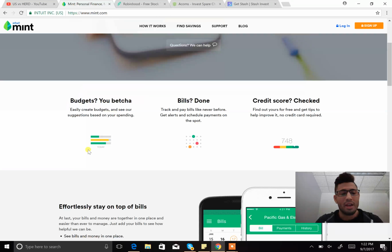So it'll give you a little bit of hints on what you should be doing to improve your saving. For example, if you set a goal of, let's say, $15 a week on coffee and you spend $20, it's going to give you ways to cut back on that budget because you've exceeded what you've set for yourself. And there's a few other things here.